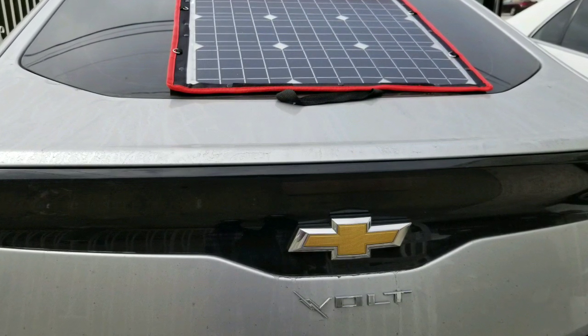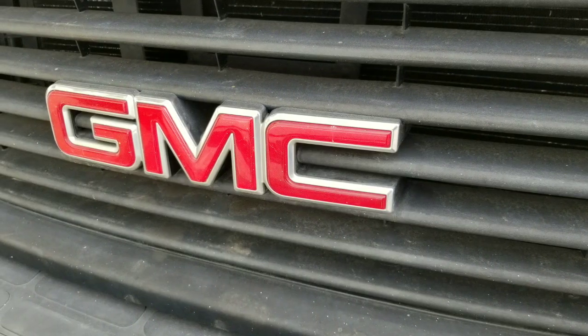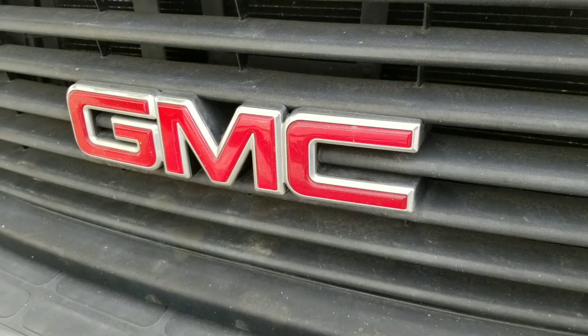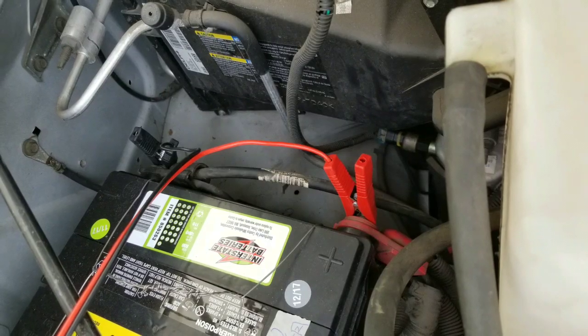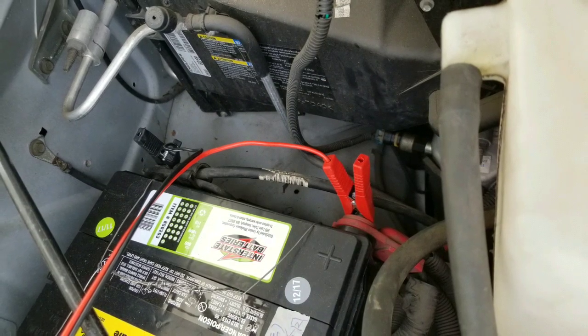I did try it on my Chevy Volt. I was dumb enough to try it out on the AGM battery, but I decided not to, because that's a stupid move, because that's a $300 battery I don't want to screw up. So I tried it on my GMC panel van, whose battery runs out every few months because it doesn't have enough charge.